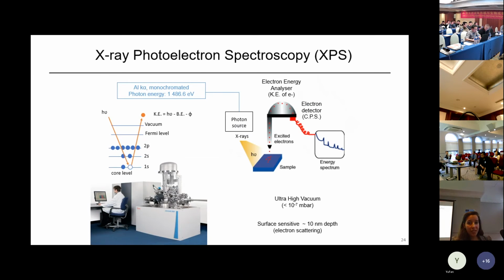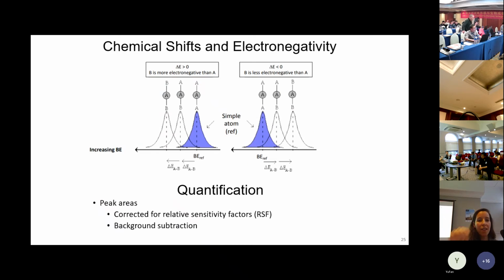So for the surface characterization, we are using X-ray photoelectron spectroscopy. This technique, I don't know if anyone is familiar with it. This is performed under ultra high vacuum and is very surface sensitive. So we're looking at the top 10 nanometers of the surface. And basically we irradiate the sample with soft X-rays, and we look at the kinetic energy of the photoelectrons that are emitted from the surface.